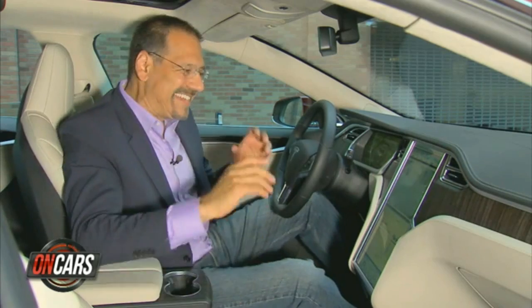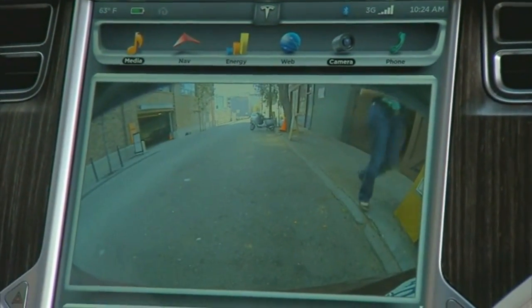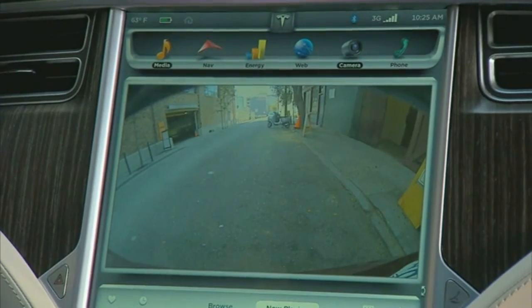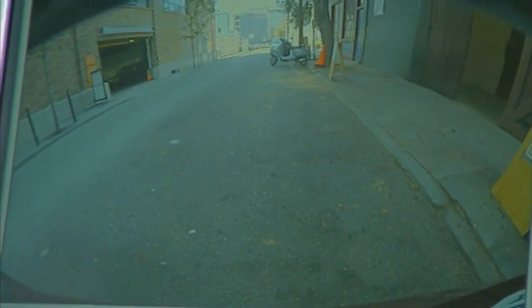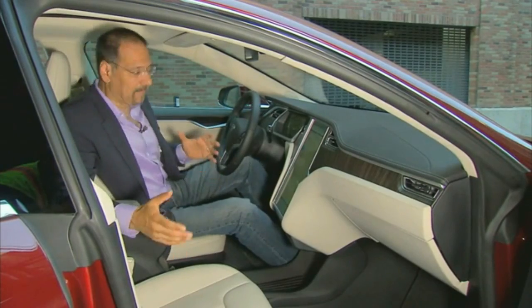Camera is interesting. Another one of these places where Tesla is kind of breaking convention. Here's my rear camera. I'm not in reverse. And if I start driving, this camera can stay on. Another interesting wrinkle, you can have a standard def camera, or in this case, we have the high def camera. Look at that resolution. What they have in resolution, they do not have in around view cameras or multiple angle rear view cameras.